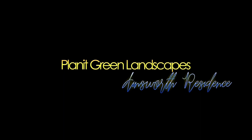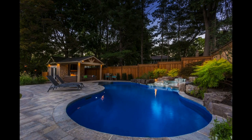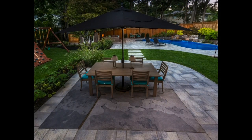Planit Green Landscapes. Put your hands together. Large mega slab accents were inset into the dining and fireplace lounging areas to tie in with the natural stone coping rocks and waterfall.